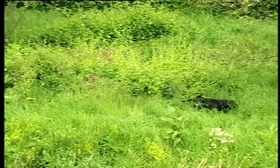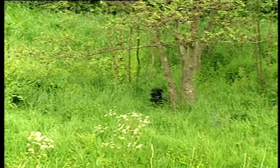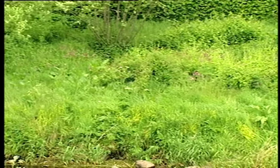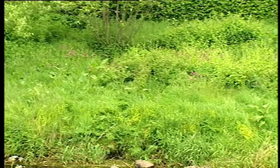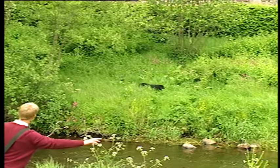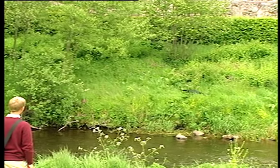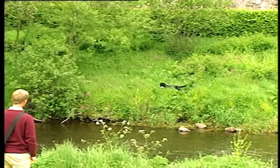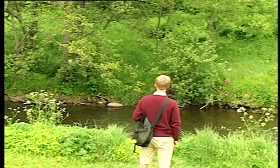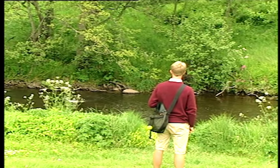Now you may need a bit of help here because it's quite thick that other side. Sit. He's in the area now, so I'm just using... right. Good boy. See, it's very thick over there, so we just need a little bit of help to pick it. Good lad.